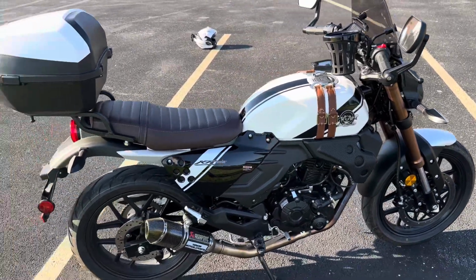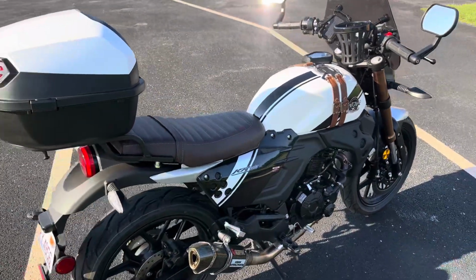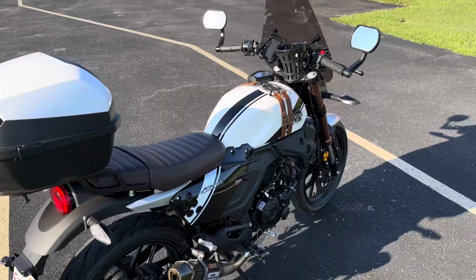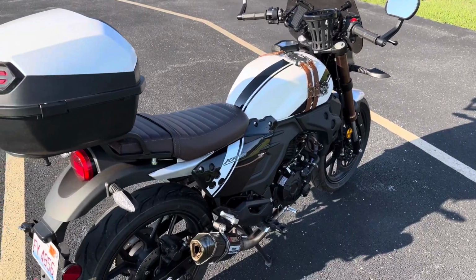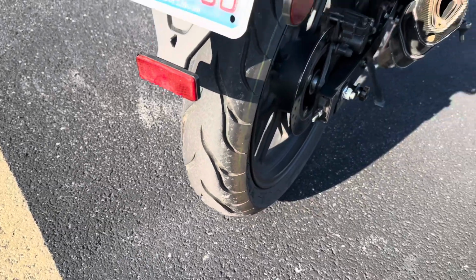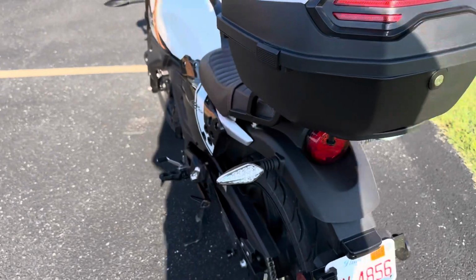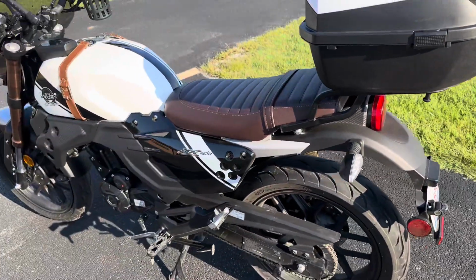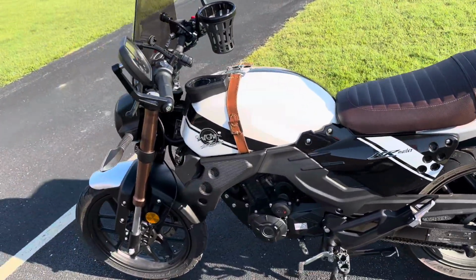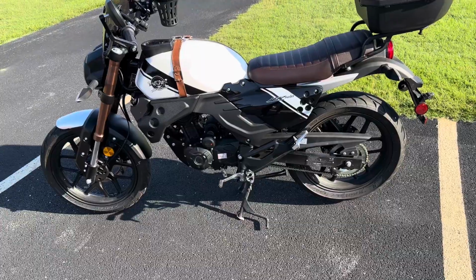And I like all of the add-ons I put on it so far. I don't think I'm going to put anything else on it. I like it the way that it is now. I've got everything on it that I want. And as you can see, with 1,000 miles, I've still got plenty of tread left on those tires. And I'm keeping an eye on the brake pads. They're wearing really nice. So far, everything has been up to par on this bike.